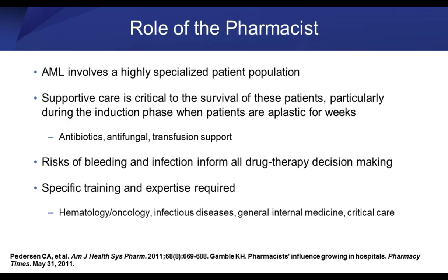Now, what do we do? What's our job in taking care of this patient group? This is one of the more complex groups of patients to take care of. I mean, taking care of these patients is right up there with taking care of ICU level patients or solid organ transplant patients or bone marrow transplant patients. They can get sick in a hurry. You have to draw from a number of different knowledge bases in order to care for these patients appropriately.